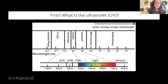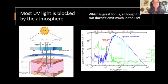And the reason is because most of UVC light, for example, is blocked by the atmosphere, but UVA light can get through the atmosphere. So certain sunscreens you need, depending on where you are, like what altitude you're at, you might need better coverage.